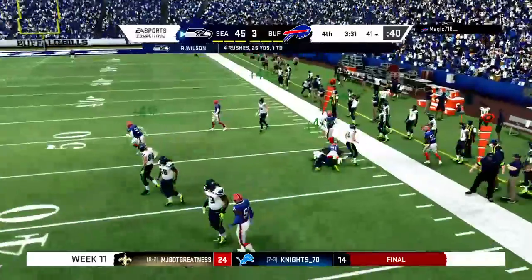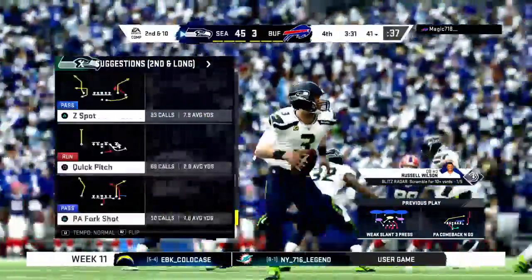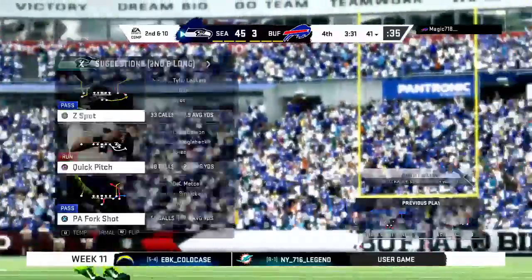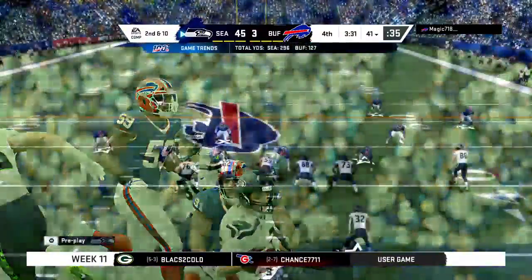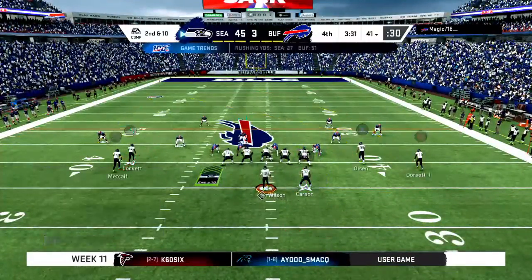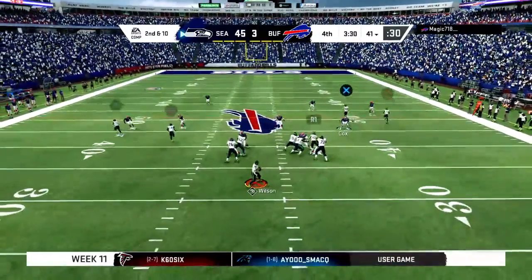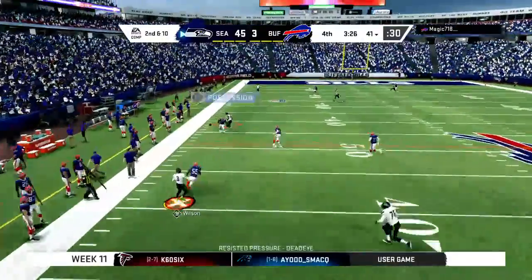Pressure comes, and Wilson's going to go down. And on that one, the protection just broke down. You've got to have that leverage, don't you? We always talk about low man wins in the running game for an offensive lineman versus a defensive lineman. It's essentially the same thing in pass protection. Get lower than that defensive lineman so that you can keep your balance and keep him away from your guy trying to throw the football.